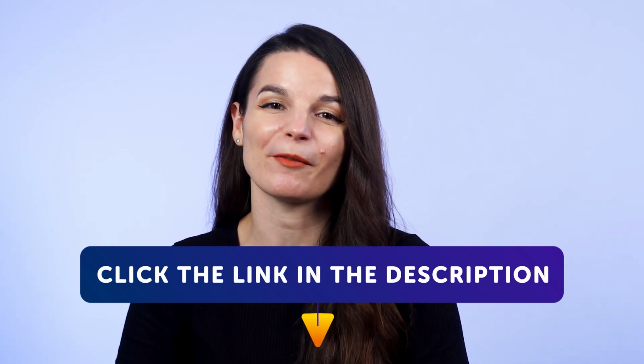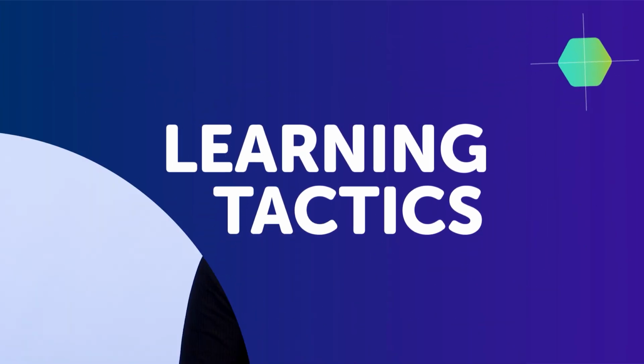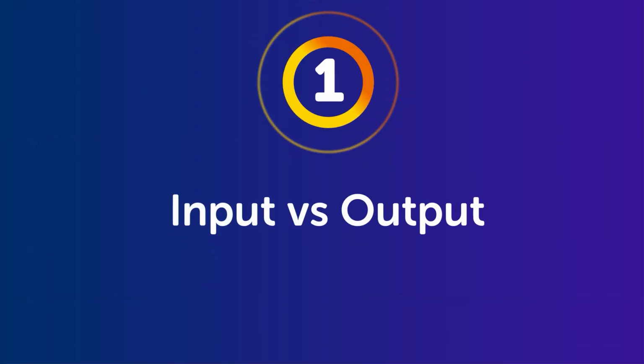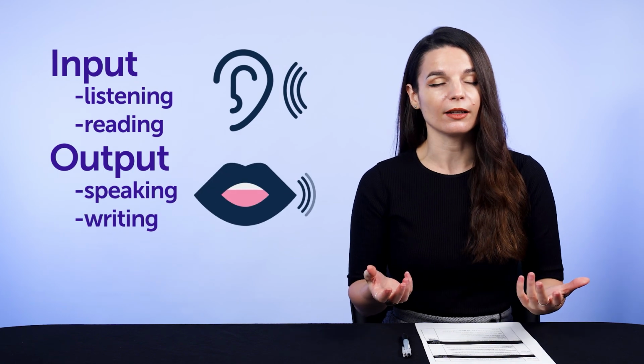Now to today's topic. Input versus output and how to learn language faster. Part 1. Input versus output. So there are two ways to define input and output. First, from the language learning perspective, input is listening and reading, and output is speaking and writing. The second way to look at it is the effort you put in and the results you get.